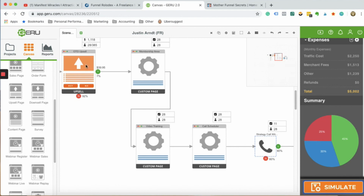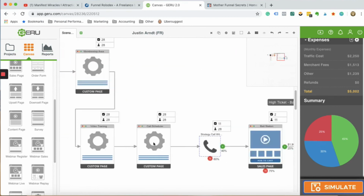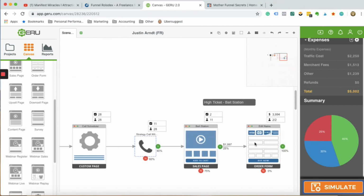You can retarget the people in the membership area. You can retarget the people that have bought the book with the strategy call, then get them on the strategy call. More avenues and more channels to get them on that strategy call to sell the bait station.